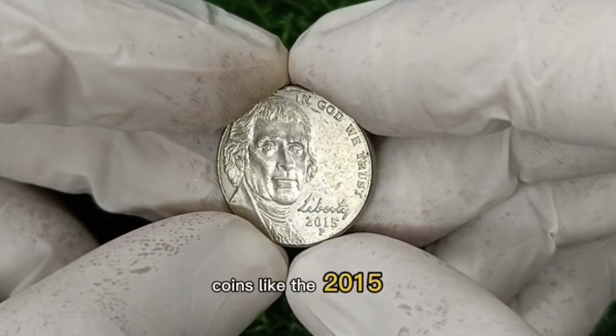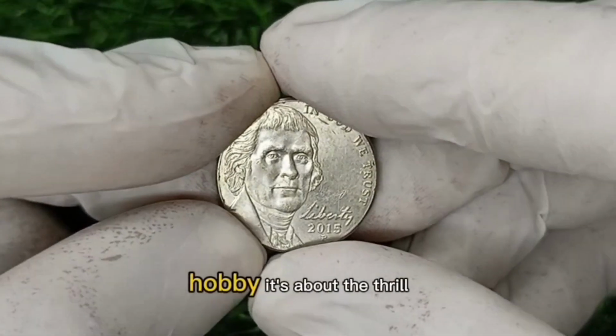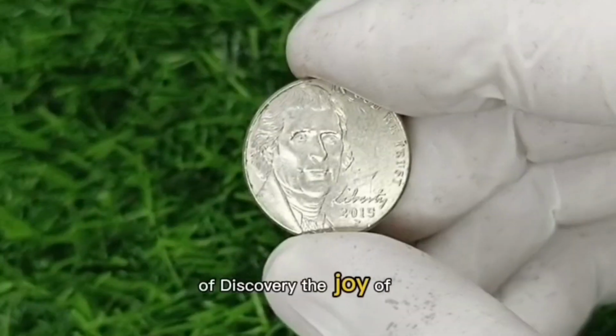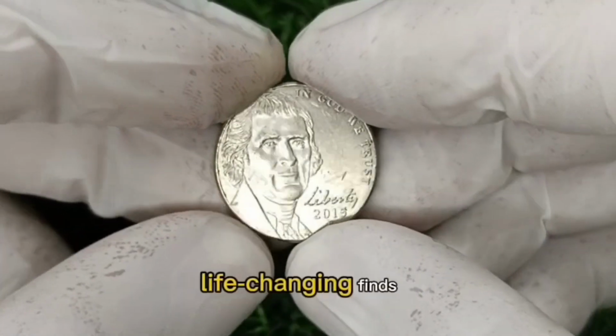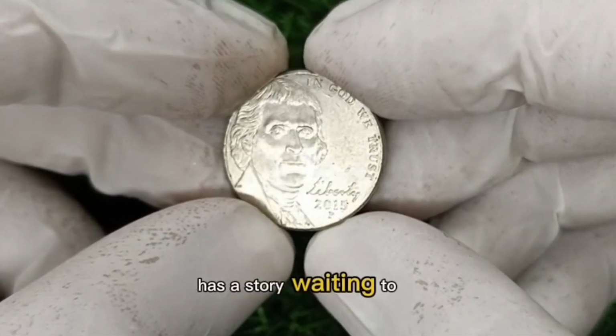Coins like the 2015 nickel remind us why numismatics is more than just a hobby. It's about the thrill of discovery, the joy of history, and the potential for life-changing finds. Every coin in your pocket has a story waiting to be uncovered.